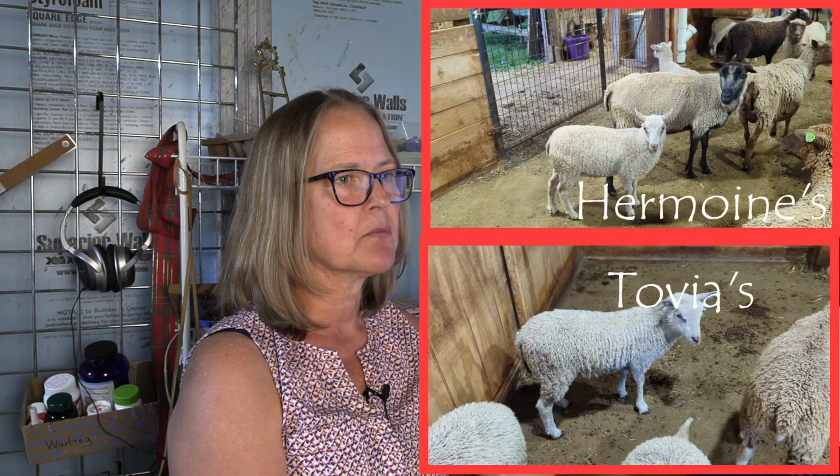pull them out, and then the other ones. And then you can look at them and you're like, yeah, that's Lucretia's ewe or whatever. I'm going to know Lucretia's Lou. I think the only ones I'm going to maybe have some confusion about is Hermione and Tovia's white lamb. But I might have enough time with them between now and then to be able to distinguish between the two of them.